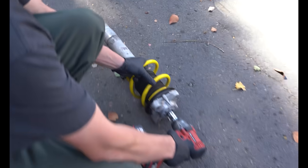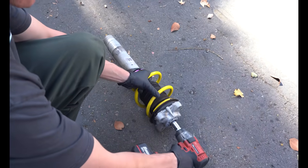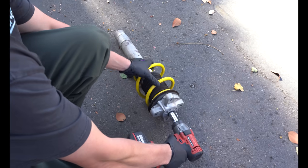Get some Ohlins in here, baby. Don't stand behind it. If it didn't do anything, stand behind it. Yeah. Don't stand behind it.